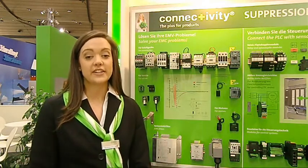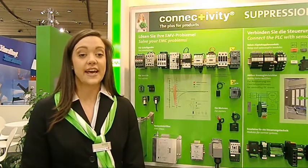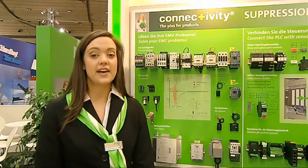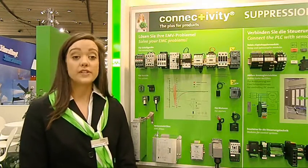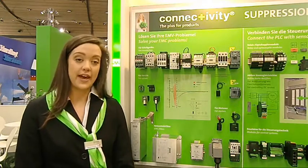By using suppressors, the lifespan of the contactors, valves, motor windings and switching contacts is instantly increased, and PLC outputs do not receive any harmful back voltages. For general applications, you should always use our universal suppressors, which can be fixed in assembly anyway.